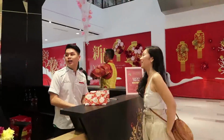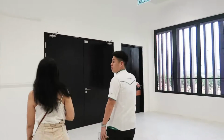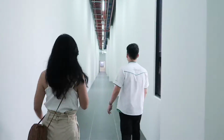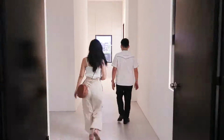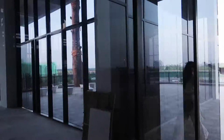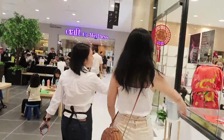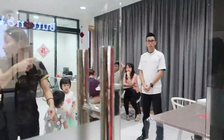Let's go. Alright, so that day I actually went to the wrong place, but I'm just going to show you how you can get to Homemade Market's studio. So you go to the first floor and it's on your left. You pass through this hallway. Afterwards, Nicole actually brought me to the live space where the cooking demo was held.